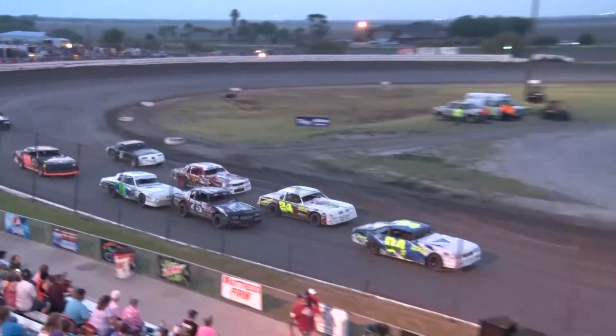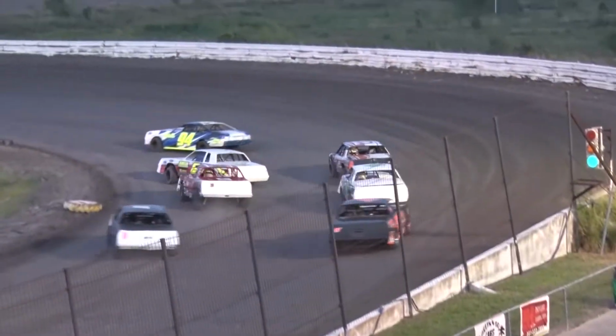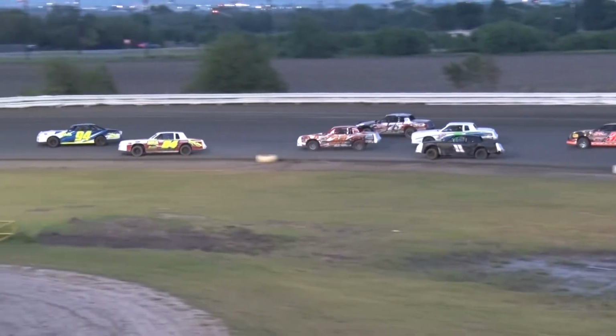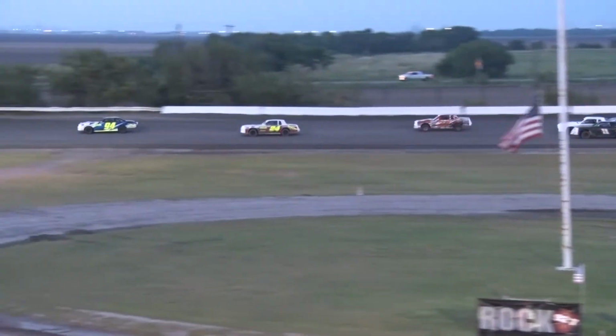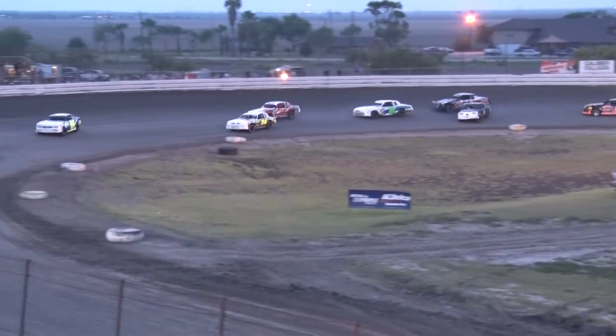We're going green with heat race number two for the Pure Stock. And Torres is going to lead the field into turn number one. Ryan Carlucci working the bottom side of turns one and two. In second spot, we're three wide for a brief moment. Joshua McCain splitting the difference between Mendoza and Miller.